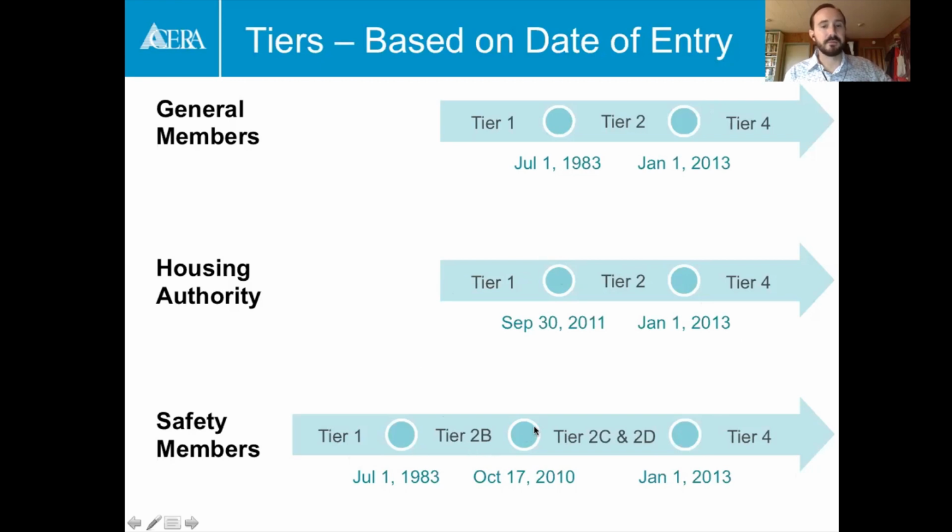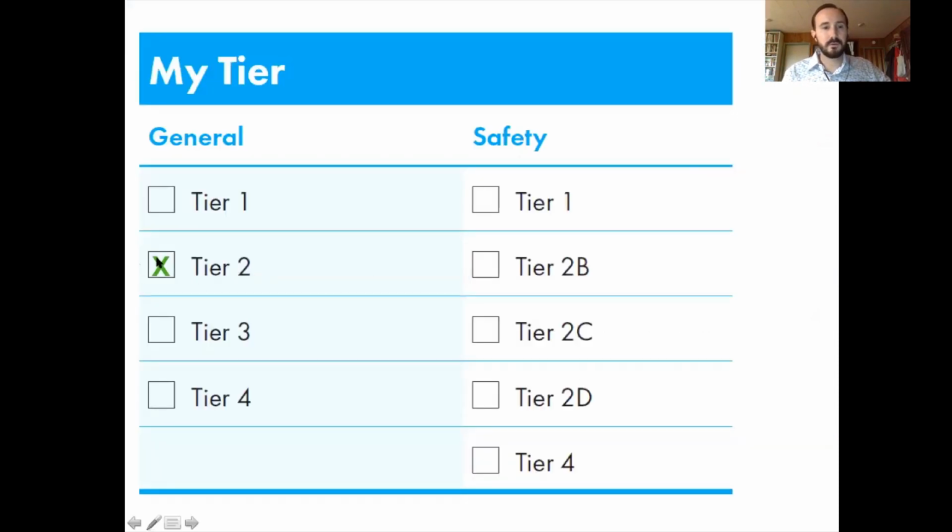Oh, and one more thing for the safety members, you may have a split tier, which means if you started out doing a general member job before you got your safety member position, you have a split tier, so you will have earned some service credit under the general tier and some service credit under your safety tier. You can mark both of those on the worksheet, or you could fill out a separate worksheet for each tier. So go ahead and mark which tier you're on the worksheet. Okay.